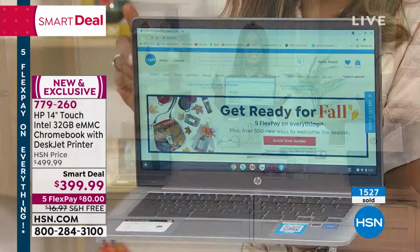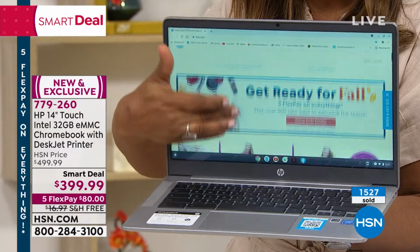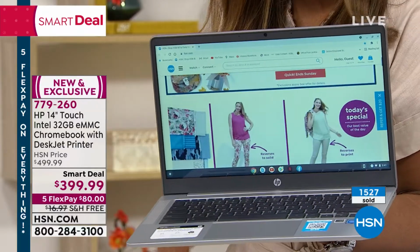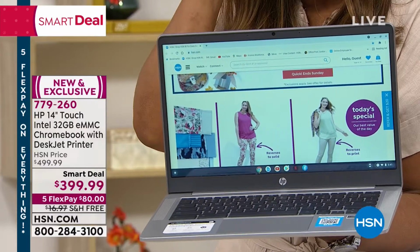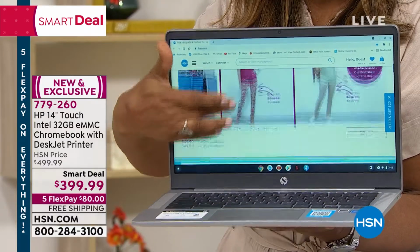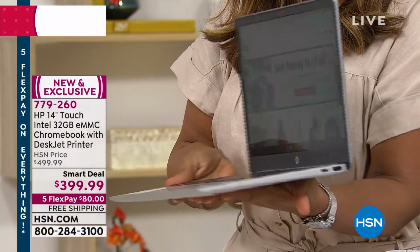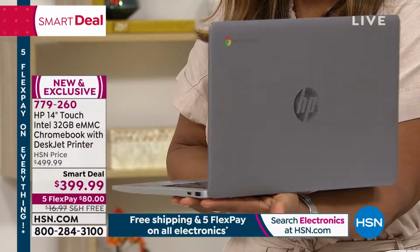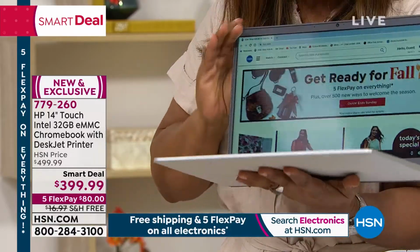It's thinner, it's lightweight, it has for you that touch screen capacity. And by the way, I have to put my glasses on to see that number because I can't see that far away any longer. I used to be able to see it. 1,527 have been ordered already. That touch screen, look at the side profile. This is a beautiful computer. Speakers are designer speakers that are built into it.